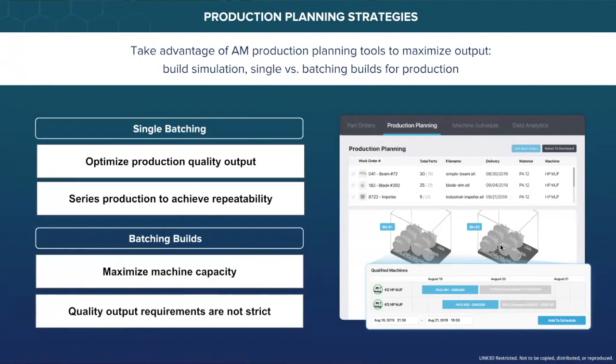So more on the why: when should we do single batching versus batch building? Maybe you know this as well, but for single batching you want to optimize for quality output, and you want to be able to manage all the inputs to hopefully achieve repeatability through this process. And obviously when you're batch building, the use cases we've often seen are prototypes, show pieces, or even tools, jigs, and fixtures where quality might not be as important. And so maximizing machine capacity is super vital so that each ounce of time is best used.